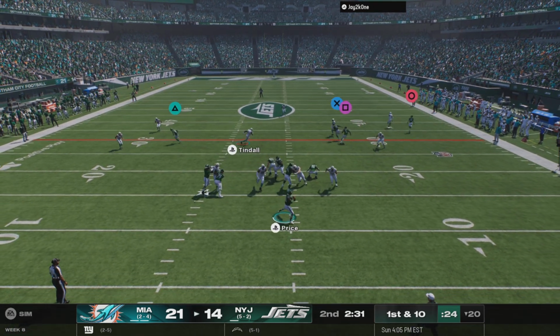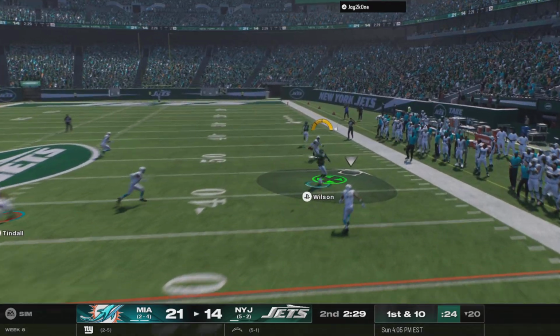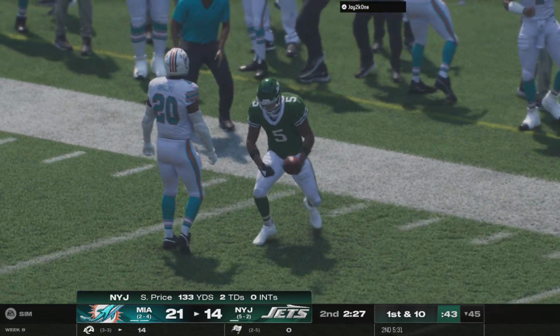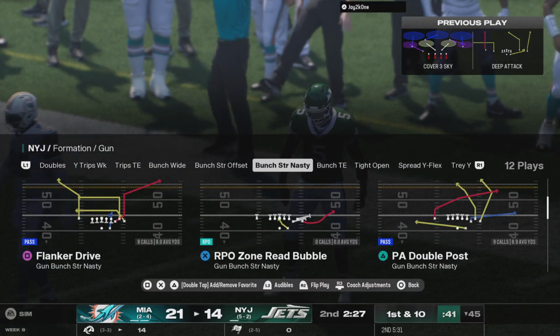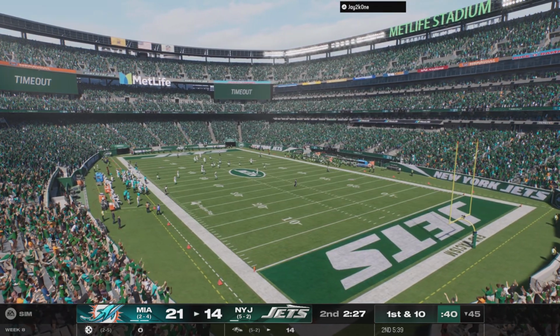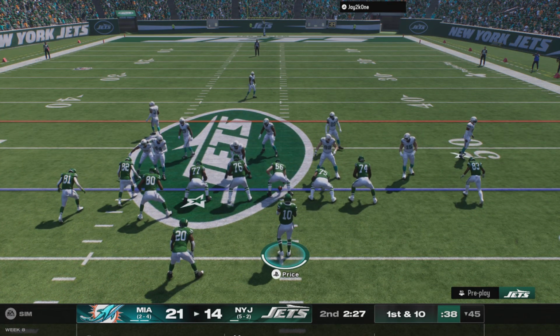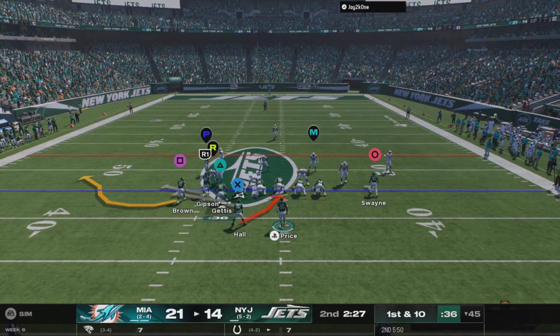Back to pass on 1st and 10. Catch is made down the right sideline. And a massive hit at the end of that play. Oh, baby. But he hangs on through it. Still able to get that first down. Just one play into this drive, and they're already sitting on their own 45.